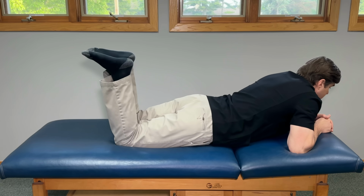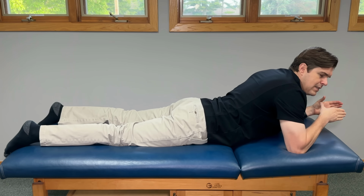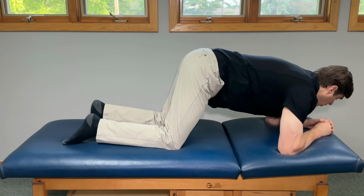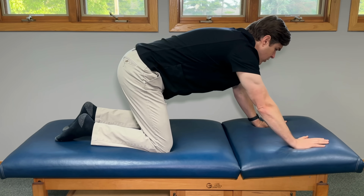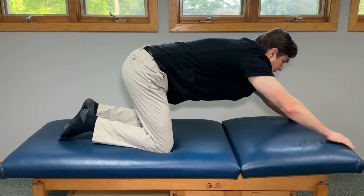So the second part of this exercise is called the child's pose, and this one's going to offer a really deep opening stretch throughout the whole body. What we're going to do is start on all fours just like this. Your hands, you want them roughly about shoulder width apart, and you're just going to reach forward like this until you feel a light stretch form in your back.